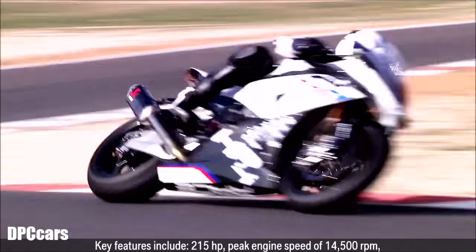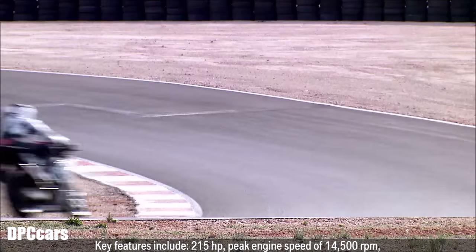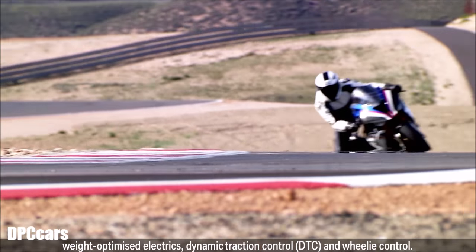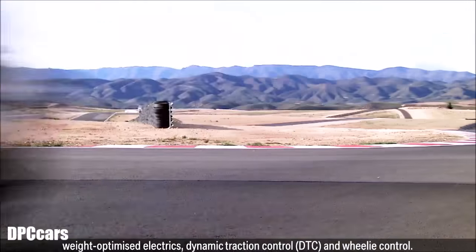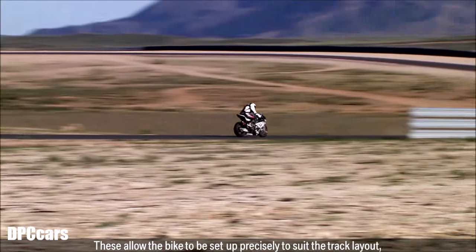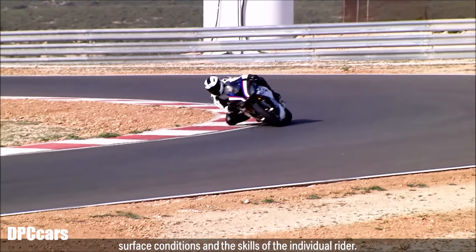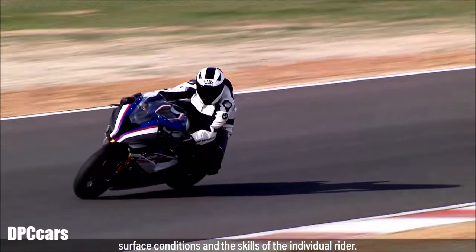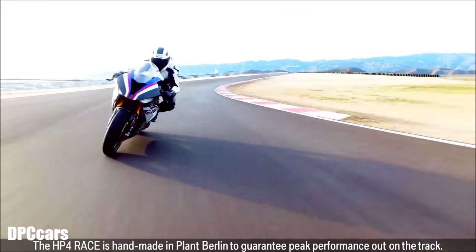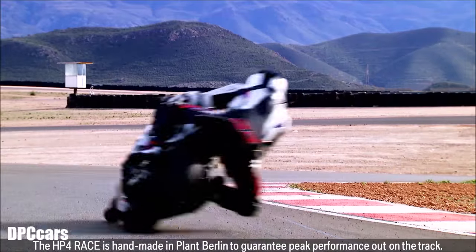Key features include 215 horsepower, peak engine speed of 14,500 RPM, weight-optimized electrics, dynamic traction control DTC, and wheelie control. These allow the bike to be set up precisely to suit the track layout, surface conditions, and the skills of the individual rider. The HP4 Race is handmade in Plant Berlin to guarantee peak performance out on the track.